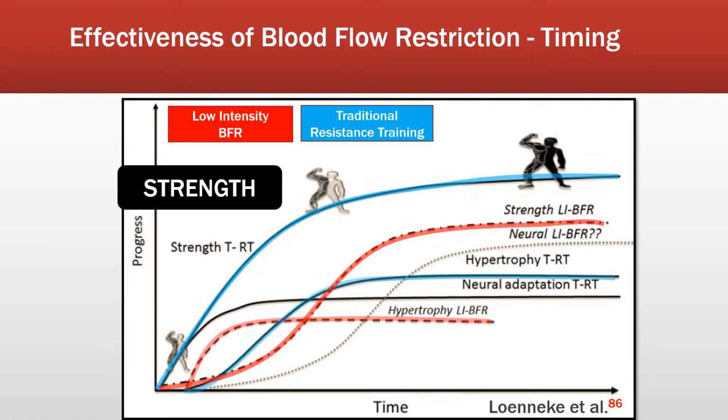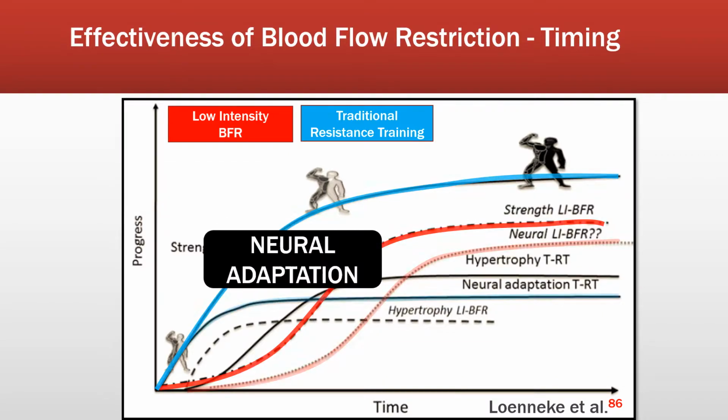When we're looking at strength, we can see that the traditional resistance training not only spikes quicker, but also has a higher propensity or opportunity for increasing one's overall strength in the long term. And then finally, with the neural adaptations, we see something a little bit different here. Though traditional resistance training has an initial impact on the neural adaptations, over the long term, due to the metabolic demands of low intensity BFR, the neural adaptations can be greater with blood flow restriction training.